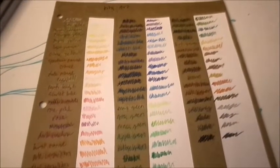Otherwise, I do like how pigmented these are. So I recommend them for those on a budget.